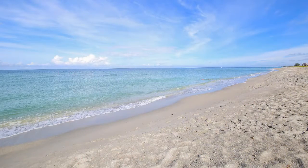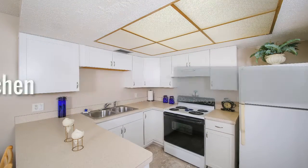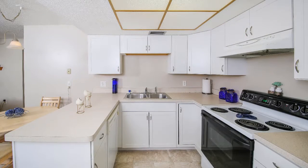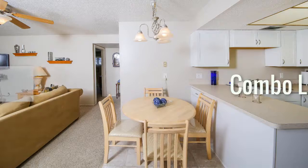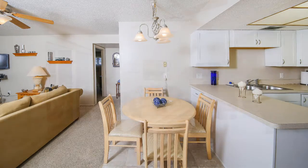Venetian Motorway Park, Venice Fishing Pier, and Caspersen Beach. The condo features a well-appointed, upgraded kitchen with all major appliances included. The open floor plan offers a convenient combination living room dining room area.